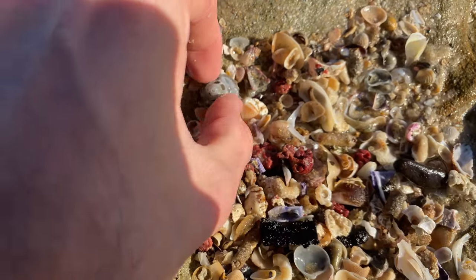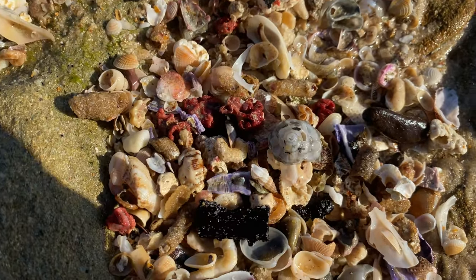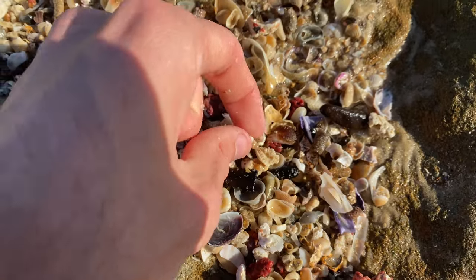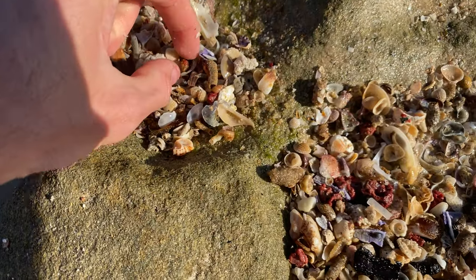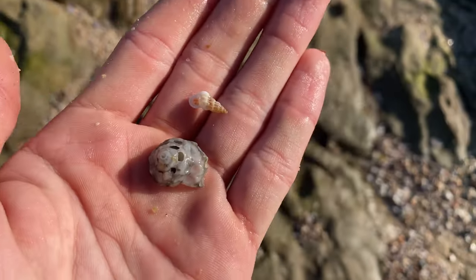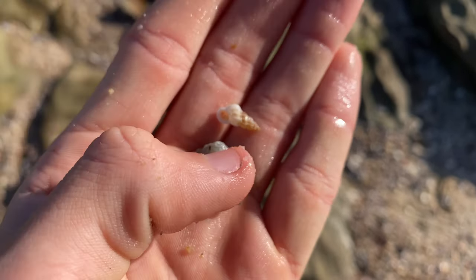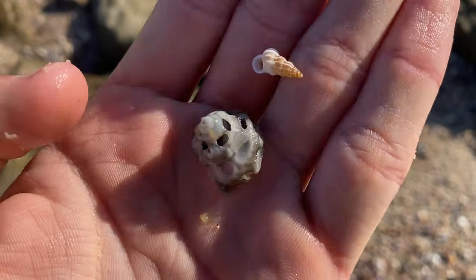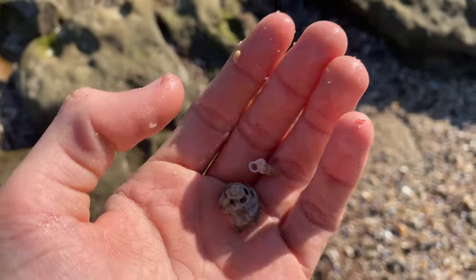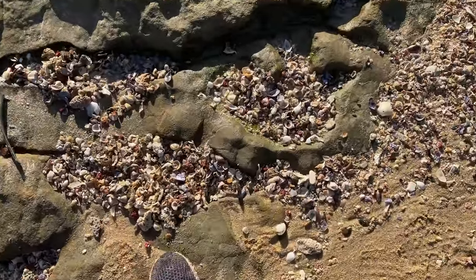How good is that? Let me get a thumbnail real quick, you guys. Look at that. That is so awesome. A carrier shell and a wentle trap. That is crazy cool. Pretty stoked on that. It does have a slight hole, but it does have a couple of carrier items on it. That's awesome. It actually does have two holes, but that's all right. That's a really nice find. Very happy about that.